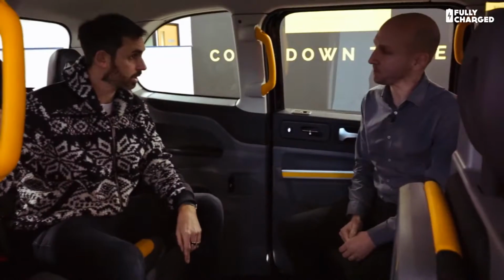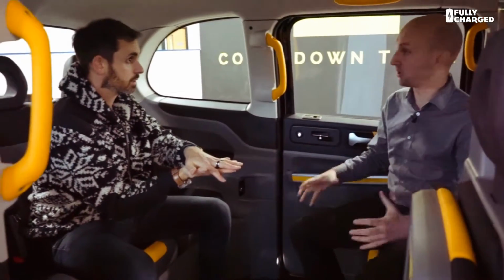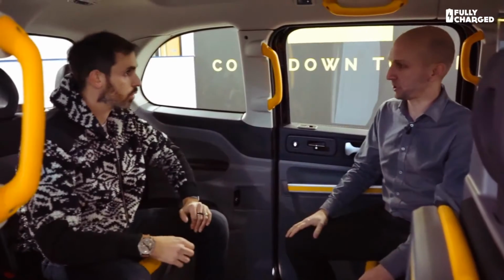Yeah, because that is like a 50s British separate body chassis. Yeah, it's a body on frame, whereas this is a unibody, like all the modern production cars are.